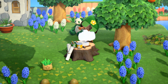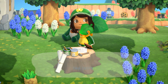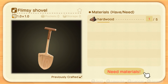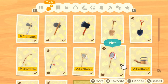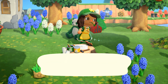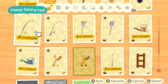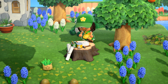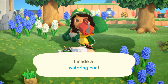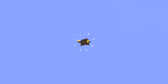Alright, there's the freshly made tea table for our good friend Dell. Having a good day visiting Wildberry, I hope. And then we're gonna need 4 more hardwood in order to make a new shovel. That's fine. I didn't need to bury bells today anyway. And then let's make a nice watering can. There we go. And we'll have to remember to change the colors of our watering can with the customization more often to prevent them from breaking.